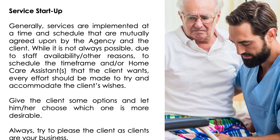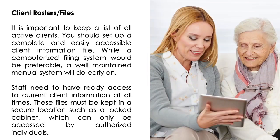So you want to at least give the client some options and let him or her choose which one is more desirable for them. Always, always, always try to please the client, as clients are your business.